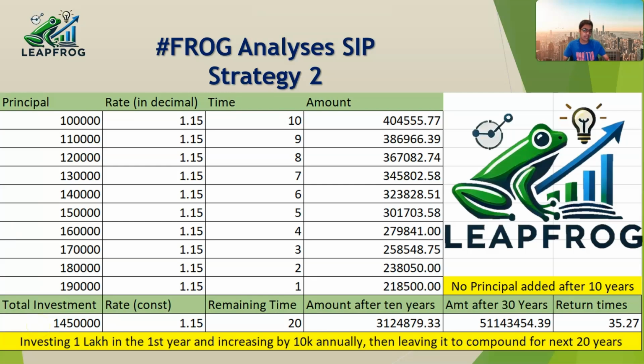Number 2, the diminishing power of late contributions. While topping up helps grow the corpus, it doesn't beat time. That early rupees 1 lakh invested still has grown much more than the rupees 1.9 lakh invested at the end. This is because the rupees 1 lakh had 10 more years to grow. The earlier the rupee enters the investment, the more valuable it becomes over decades.